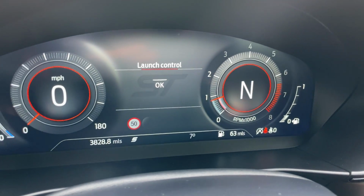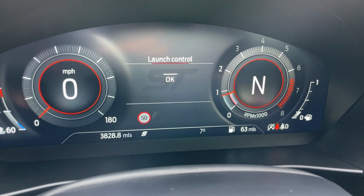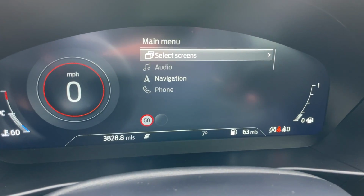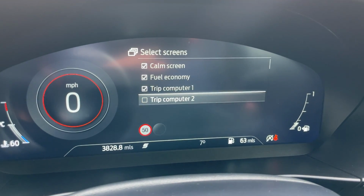Now we could engage launch control. We're not going to do that because we're taking a video. But if I was to click the menu button, it expands the main menu, where from there you can select the screen you'd like to look at.